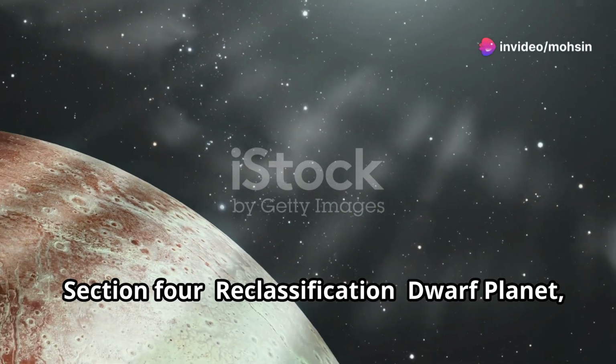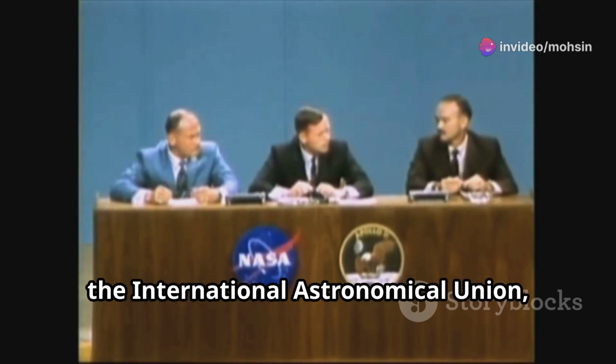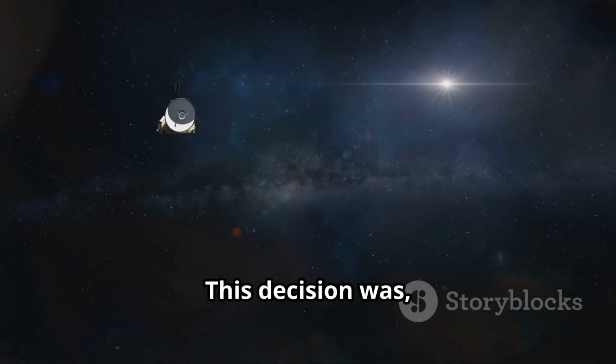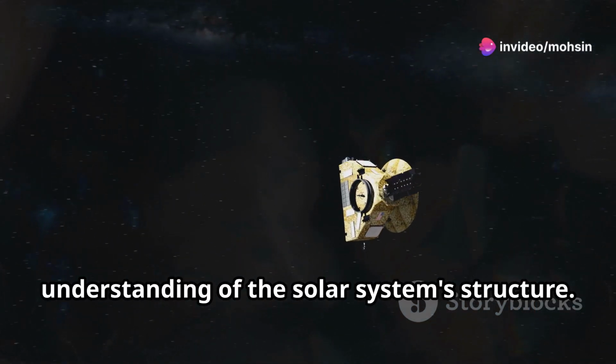Section 4. Reclassification, Dwarf Planet, Big Impact. In 2006, the International Astronomical Union, or IAU, reclassified Pluto as a dwarf planet. This decision was quite controversial, but based on a new understanding of the solar system's structure.